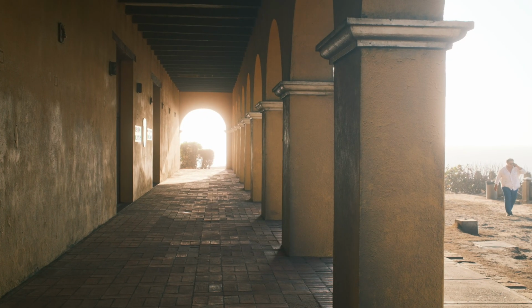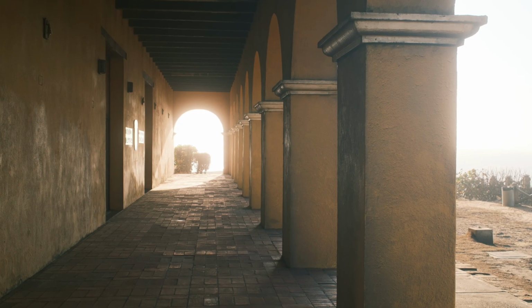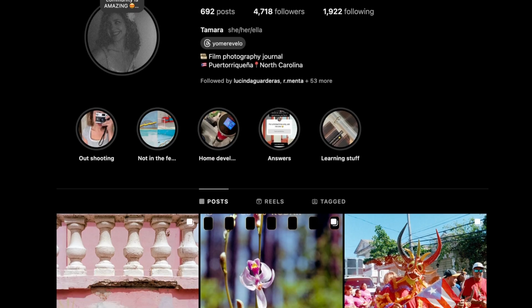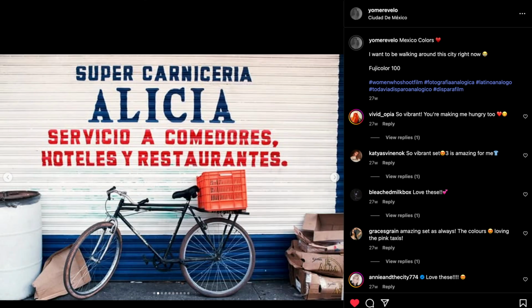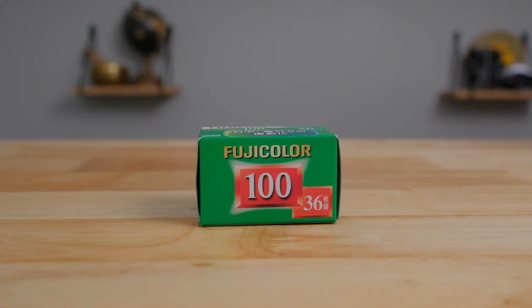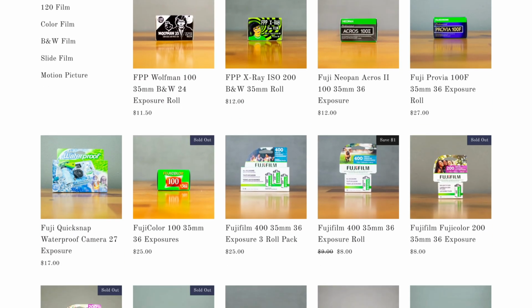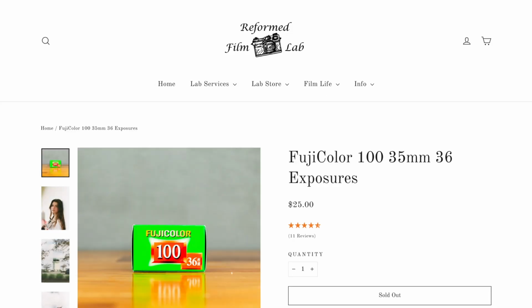So early last year in 2024, it was near impossible to find any fresh Fujifilm stock in the US. But I happened to be scrolling the IG and I saw one of my film friends, Tamara, had posted a new Fujifilm stock I hadn't heard of before. Fujicolor 100, a color negative film stock coming from Japan. I DM'd her to find out about it and I found some in stock at Reformed Film Lab and I just had to try it.